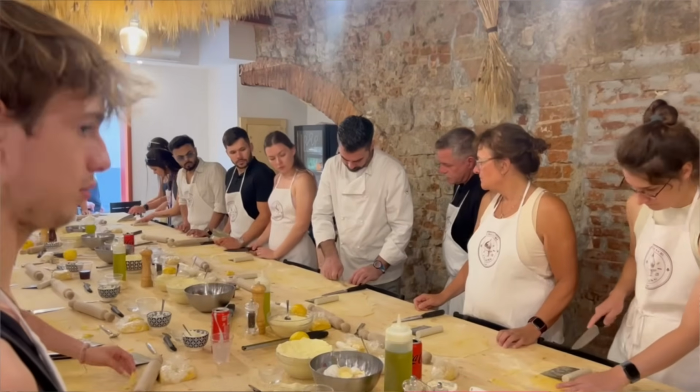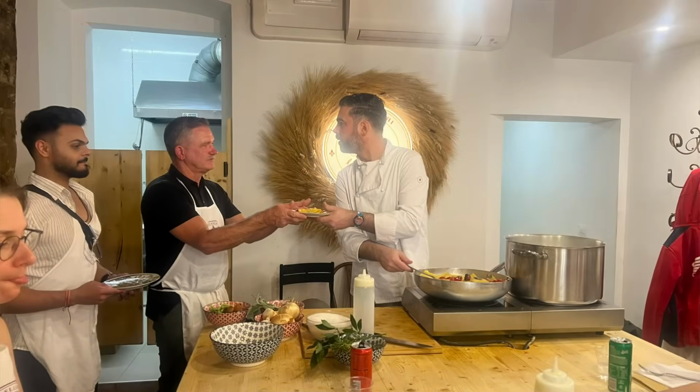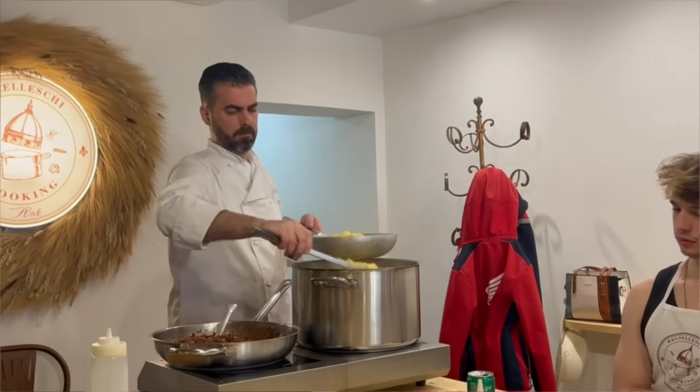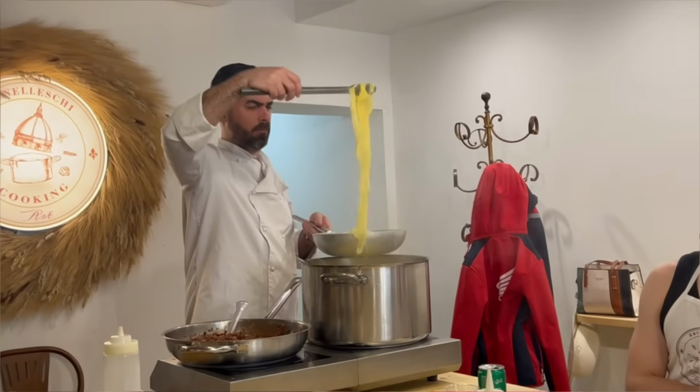The chef was fantastic. He was super nice. I might be biased because he said I did a good job. So I think that's probably what it is. And I liked it because he's super handsome. Like, I think there's a rule in Italy that all the men here have to be handsome. So our chef was also very, very handsome.